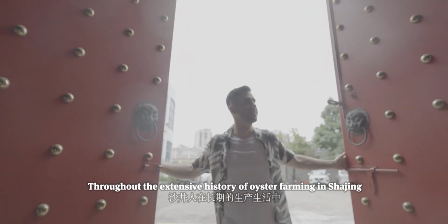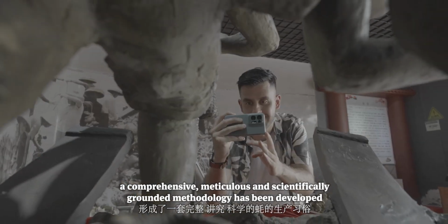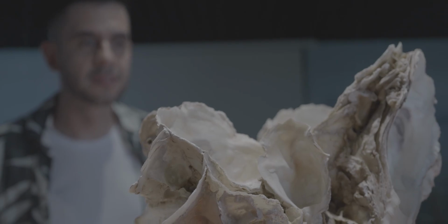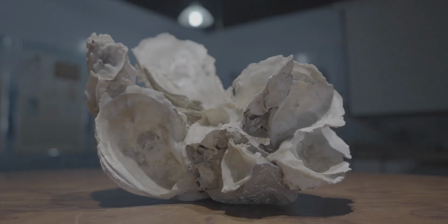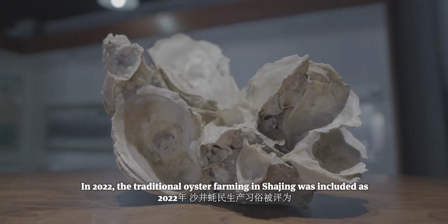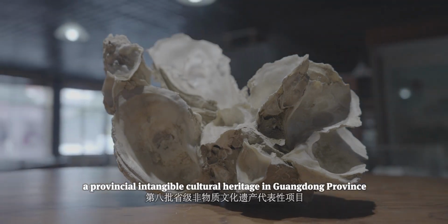Throughout the extensive history of oyster farming in Shajing, a comprehensive, meticulous, and scientifically grounded methodology has been developed. In Shajing, there is a cultural museum with over 1,000 oyster-related exhibits on display. In 2022, the traditional oyster farming in Shajing was included as a provincial intangible cultural heritage in Guangdong Province.